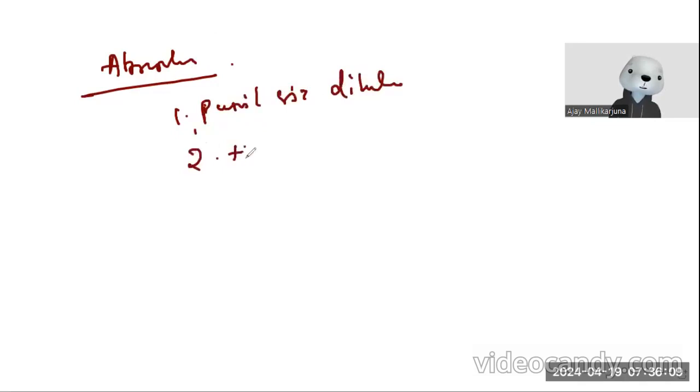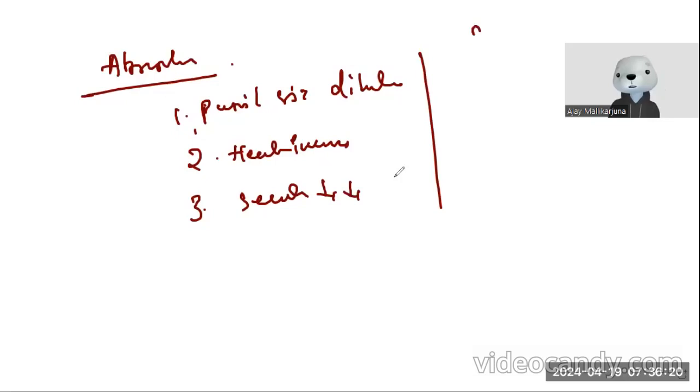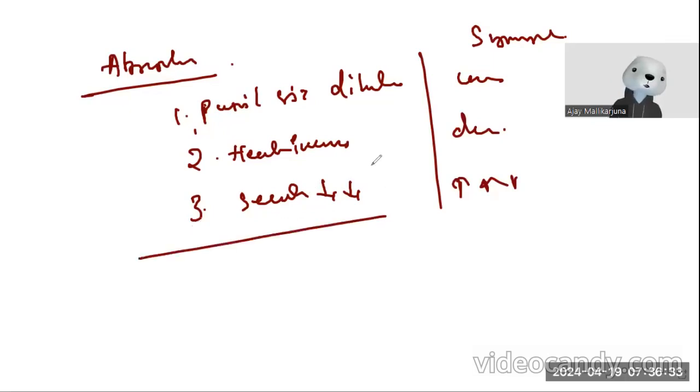Number two, heart rate increased, tachycardia. Number three, secretions, all secretions will be decreased. While in symptoms, when the patient came to the AMC, pupils get constricted, heart rate gets decreased, secretions will be increased. So it is the opposite. Atropinization means the symptoms will be reversed. Okay.